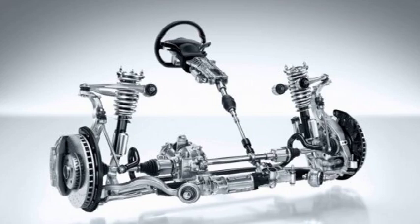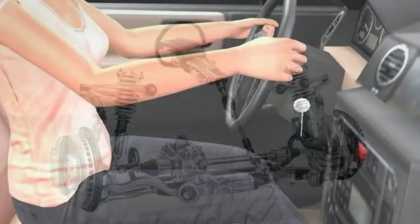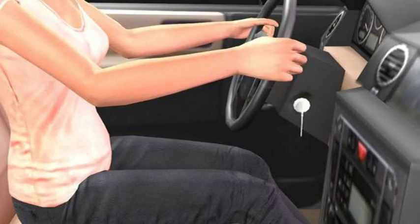For those of you who don't know, power steering is a system that makes it easier to turn the steering wheel. This can be especially helpful when you're driving at low speeds, or when you're trying to park. In this video, I'm going to explain how power steering works and how it affects the way your car handles. I'll also talk about the different types of power steering systems and the pros and cons of each. So, if you're interested in learning more about power steering, be sure to check out this video.